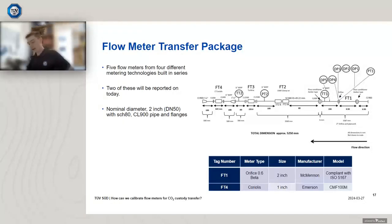This transfer package included 5 different flow meters across 4 different metering technologies. Metering technologies were chosen to emulate what we'd likely see in industry. On screen on the drawing, we can see we've got an orifice plate, a 0.6 beta ISO compliant orifice plate. Downstream of that, we had 2 clamp-on ultrasonic meters supplied by Flexim. Downstream of that, we had a helical turbine meter from OGM, and downstream of that, a 1-inch Emerson Coriolis meter. Today I'm going to present some of the data from the Coriolis meter. The data from the other meters are in a journal article which has been submitted for peer review, so hopefully fairly soon I should be able to report on that information.